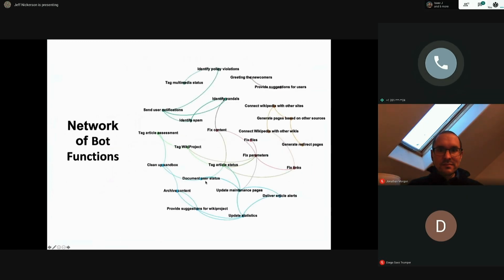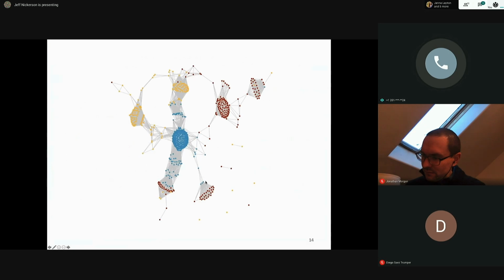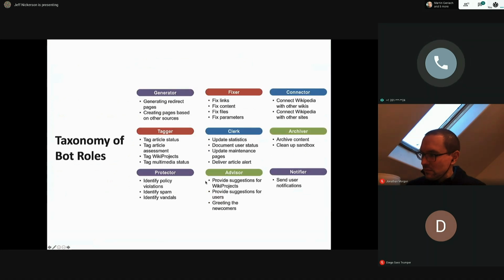We extracted a network of bot functions by looking at the pages in the bot approval processes. We then used community detection to cluster these things, and then we went through a process of naming these different roles, and we came up with these roles, which seem anthropomorphic, but it's probably not a coincidence they are, because these bots were created by people, and they're fulfilling institutional functions.